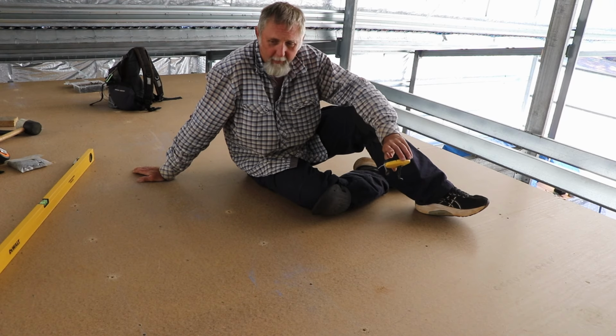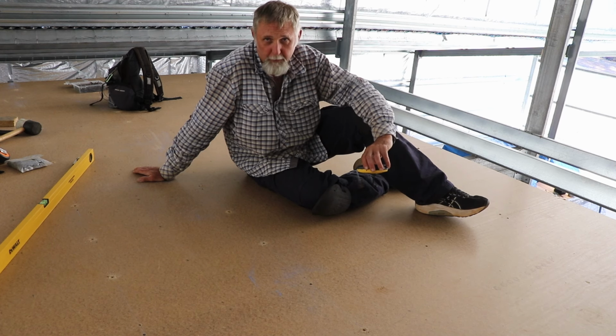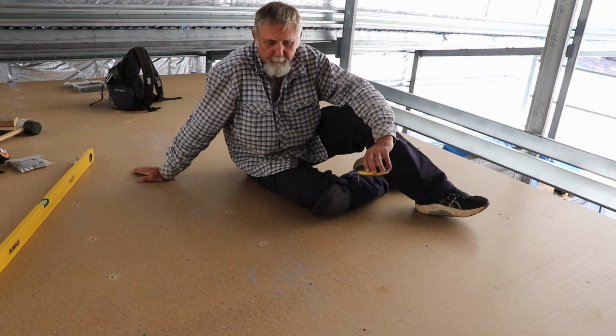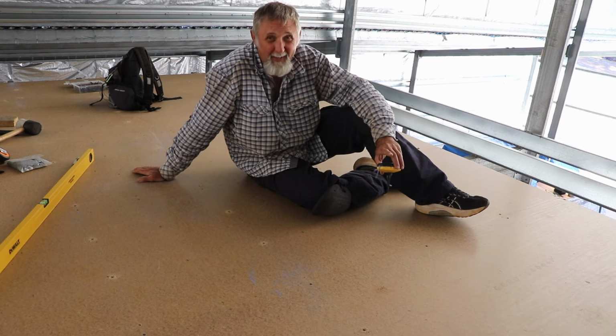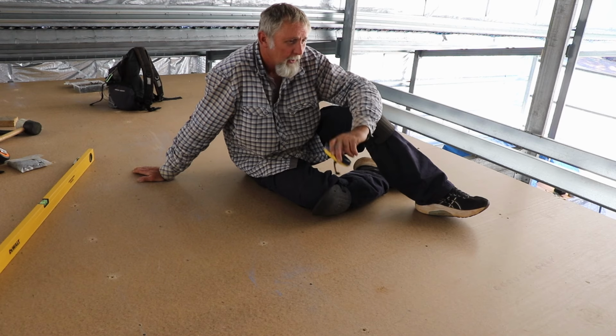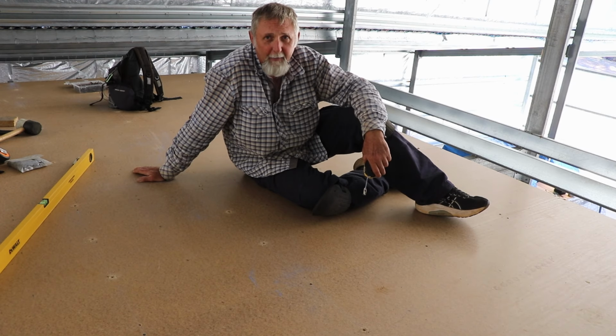So now I'm back up here on the mezzanine floor, and it's time to finish putting all the screws in. If you recall from the last episode, when I was putting the floor up, I was only putting a screw either side of the edge. Now I've got to put the screws through the middle. So to do that, I use a string line, run a line right along where the beam is, and then I'll get the screws in.